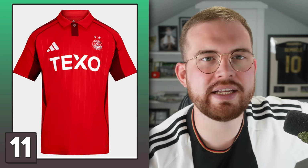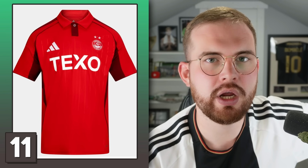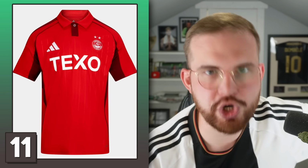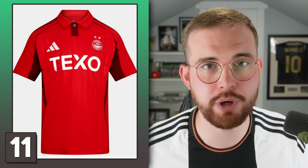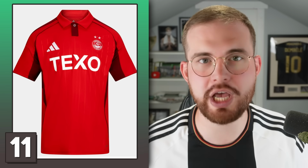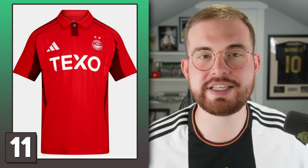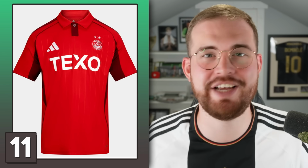The only thing that I can think of when I see this is a polo shirt that Donald Trump would wear on his Aberdeenshire golf course. This is a shocker. By all accounts, an absolute shocker. It doesn't look like a football shirt. It looks straight out of a Marks and Spencer's catalogue. It's terrible. It's absolutely terrible, and that's all that can be said for it.